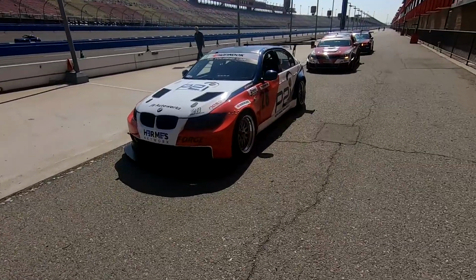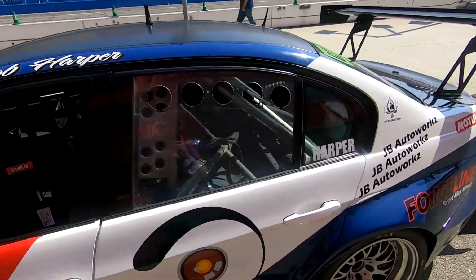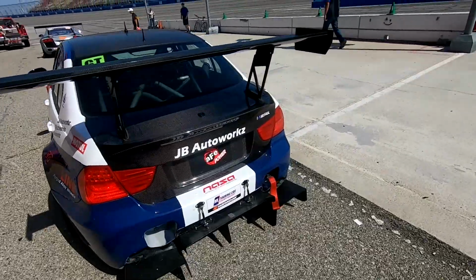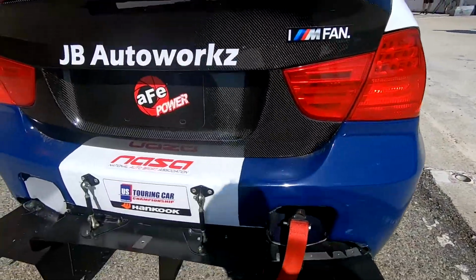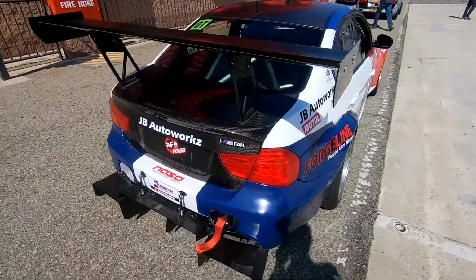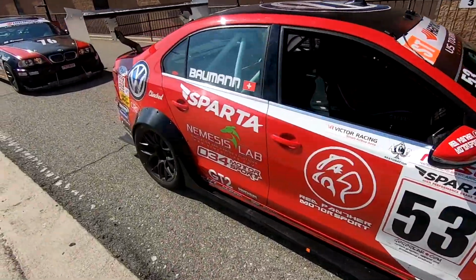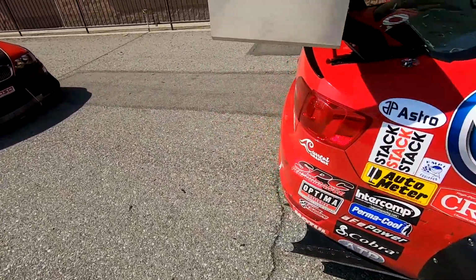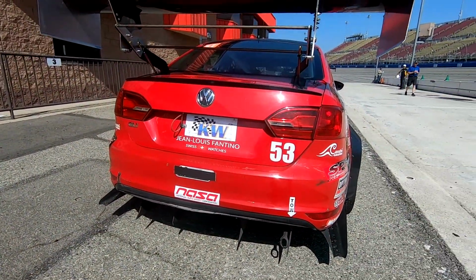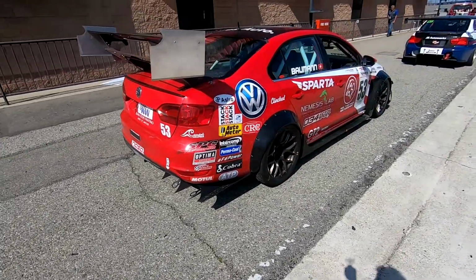Back here we have Rob Harper. He's in his big turbo Beamer. This thing makes like 550 to the wheels. This is a GT car. His exhaust is actually under the diffuser in there. It's really sick. Rito Bowman. Always sounding great. Most tricked out GLI you've ever seen right there.